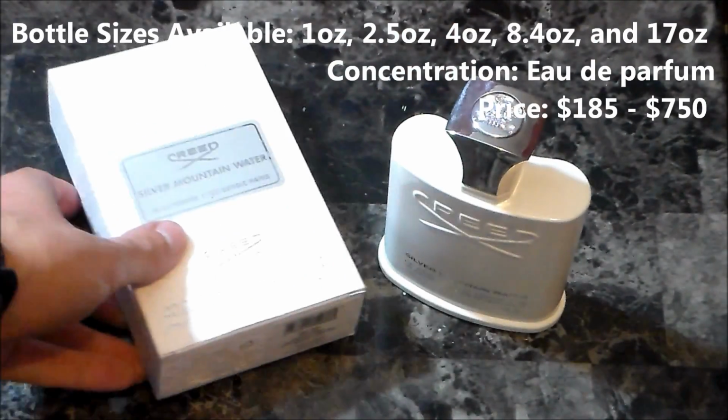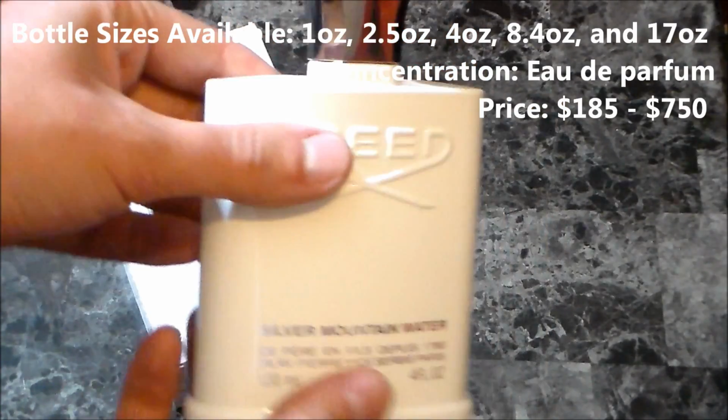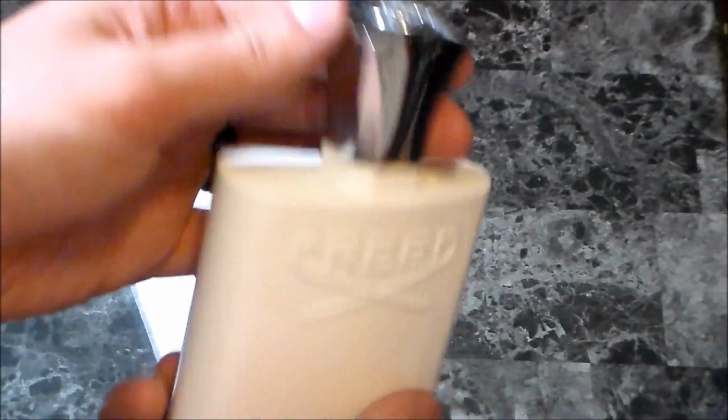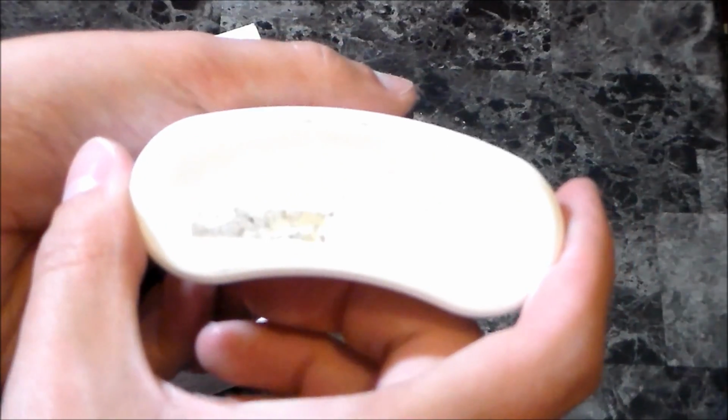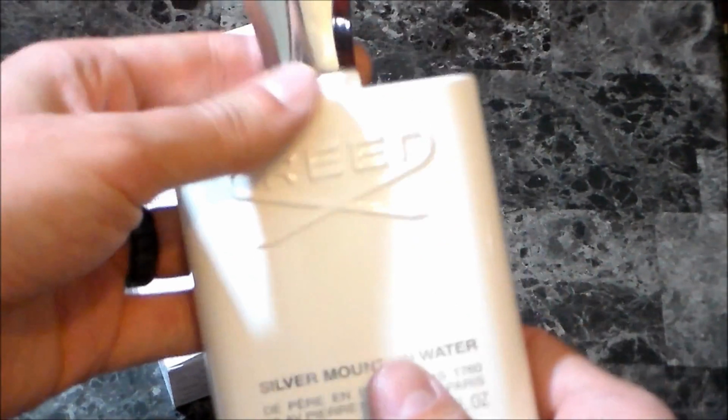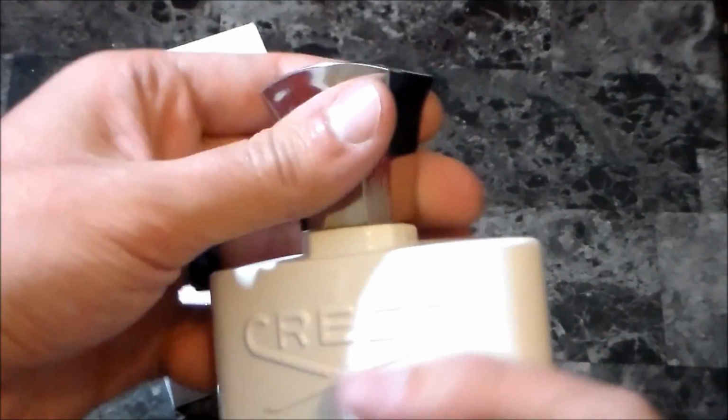So I actually bought this one on Fragrance Net, and Creed presentations do change from time to time. It all depends on the year in which you bought them. The placement of the serial number can change. This one, for example, is engraved on the back. It turns out that the one that I received is actually an international variation, but nonetheless I did buy it authentic off of Fragrance Net.